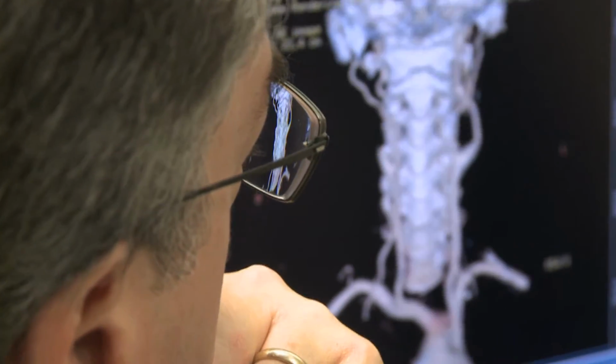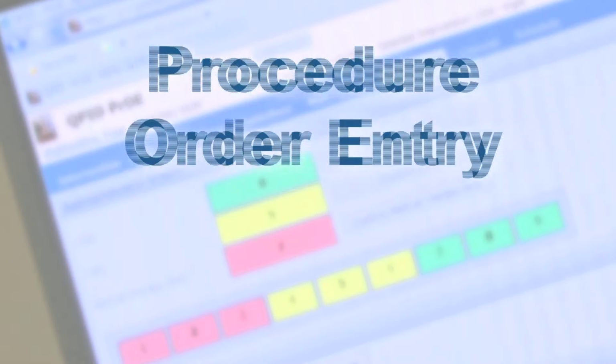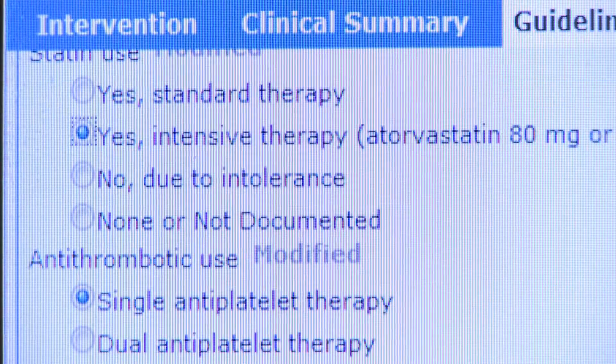But there are new tools to help alleviate some of the complexity of medical decision-making like this. One of those tools, Procedure Order Entry or PROE, makes use of criteria to help physicians and patients evaluate and reach conclusions about which procedures would be more or less appropriate.